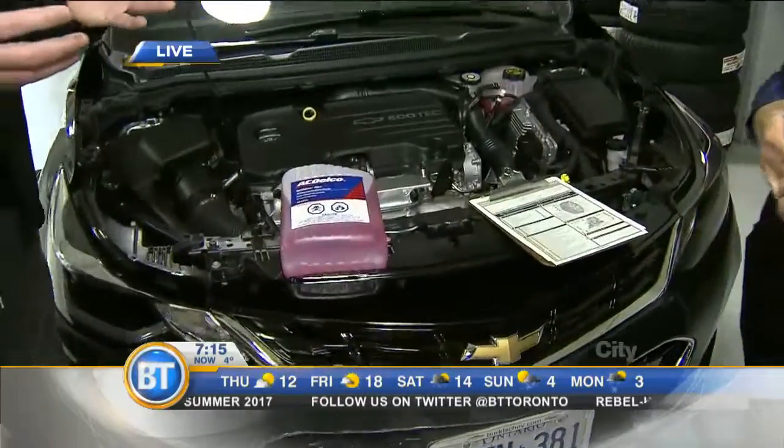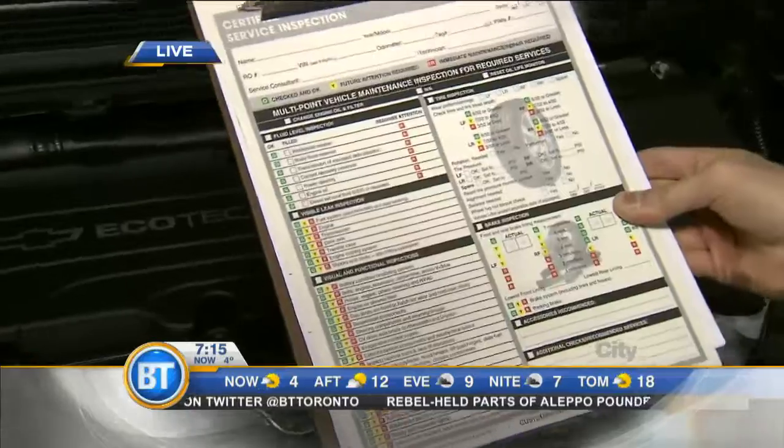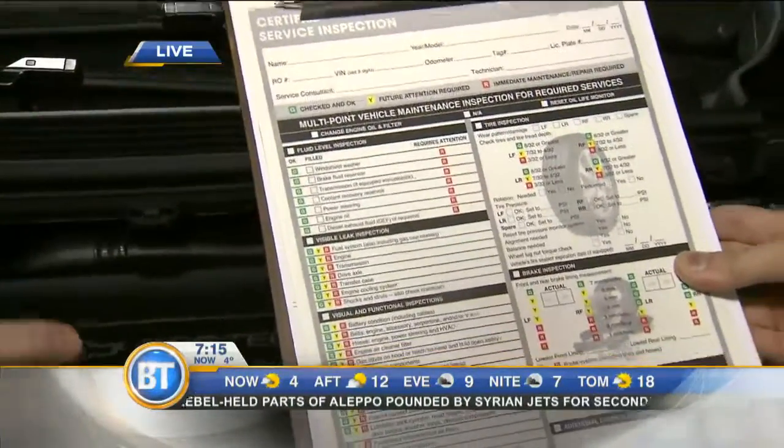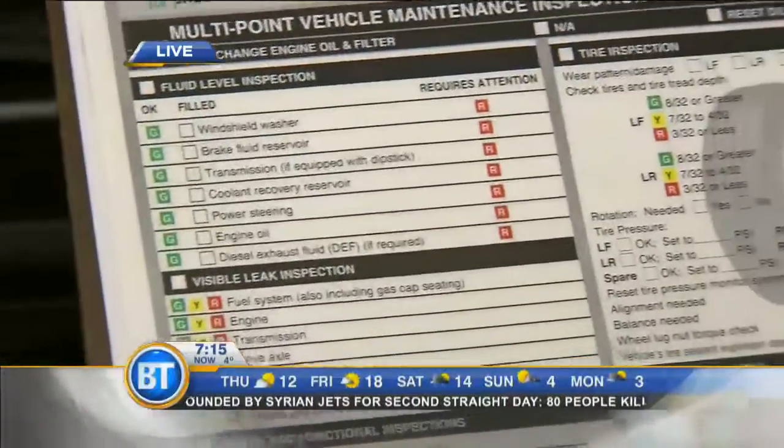Yeah, you should really do it twice a year overall, because a lot of people go for that oil change and 10 minutes later you think everything's all great, but there's so many things that happen in a vehicle. So basically with an inspection, they check everything and you can kind of see the green, the yellow, the red. Green means everything's great, which is excellent. Yellow means you may need to be aware of it.